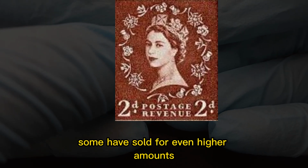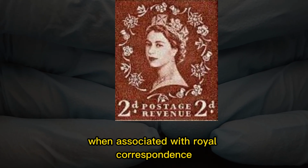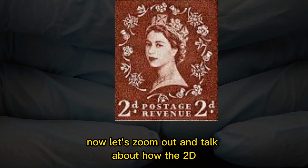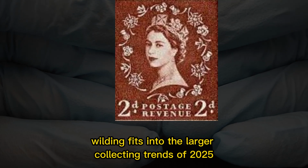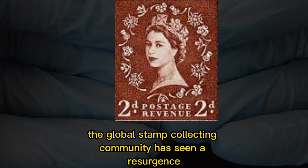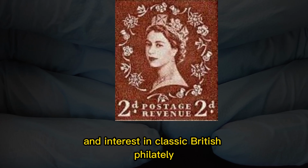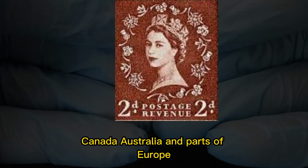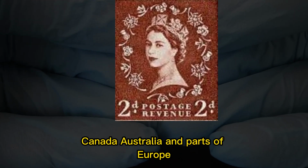Some have sold for even higher amounts when associated with royal correspondence, military history, or used on registered or censored wartime mail. Now let's zoom out and talk about how the 2D Wilding fits into the larger collecting trends of 2025. The global stamp collecting community has seen a resurgence in interest in classic British philately, especially among collectors in the United States, Canada, Australia, and parts of Europe.